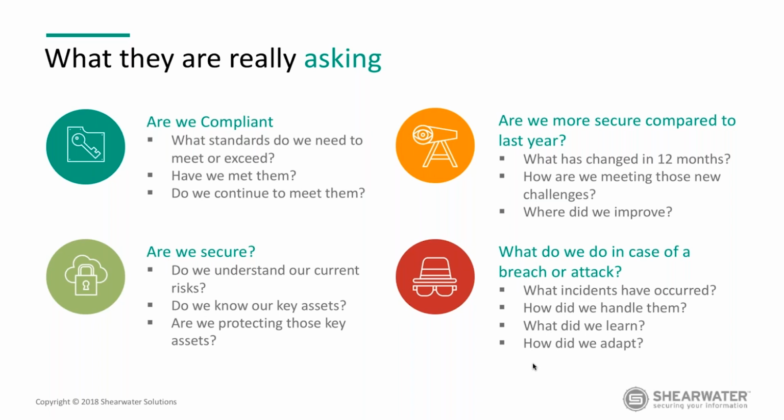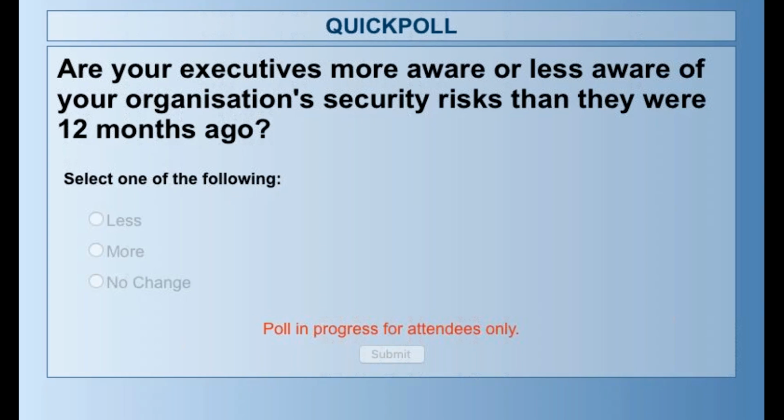So on that, we've actually got a poll question. And just a quick interlude there then. Are your executives more aware or less aware of organization security risks than they were 12 months ago? You should see that on your screen right now. So are they less aware, more aware, or no real change? If you can answer that, then we can continue on in a few seconds. We'll probably allow just 30 seconds to answer that question.